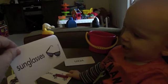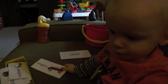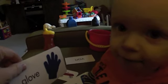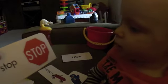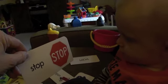Baby dog. Okay, what's that? Doggy. Glasses. Sunglasses. And what's that? It's a plant. Just like the plant over there. Yes. Good. What's that? Glove. Where does the glove go? On your hand. Okay, what's that? Belt. Shoe. What's that say? Stop. What sign is that? Stop.